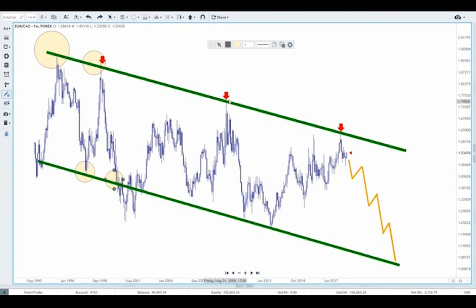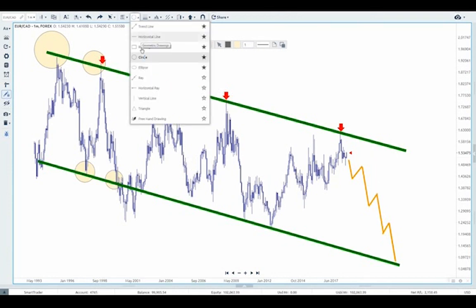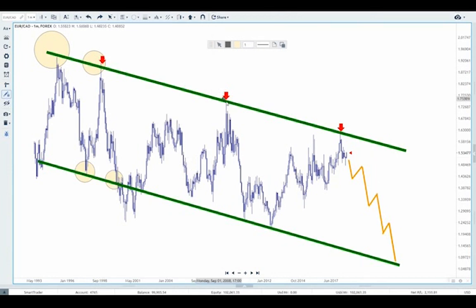KC can probably identify what this is. Robert can probably identify what this is. But every time the market rallies up to the green line, it then drops back down to the green line again. We call this channeling. The market is channeling in between these 2 green lines.